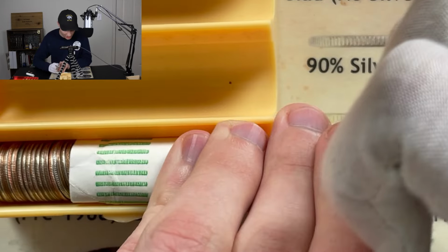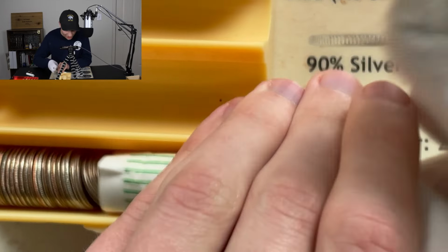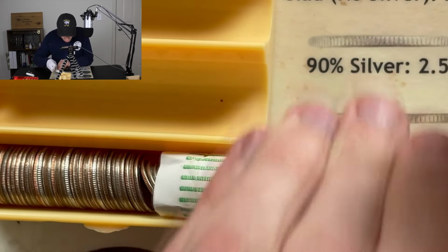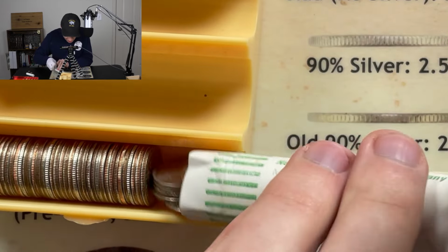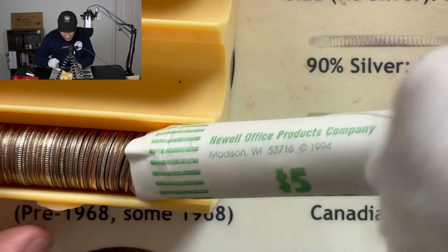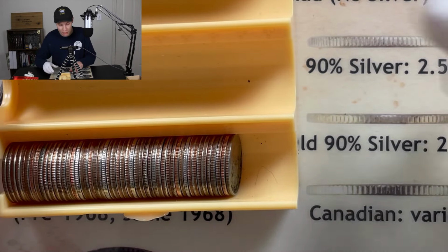Oh my gosh, guys, I am seeing a silvery looking edge. Oh, there's another one right there. Okay, this is good. That's another one, guys. Now, okay, that one looks a lot better. This is much better, guys. Look at the interesting stuff coming out of this roll. So I think a lot of these are probably going to be Canadians, especially based off of what we saw in the previous penny rolls.